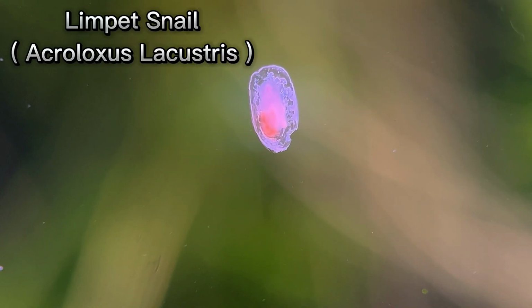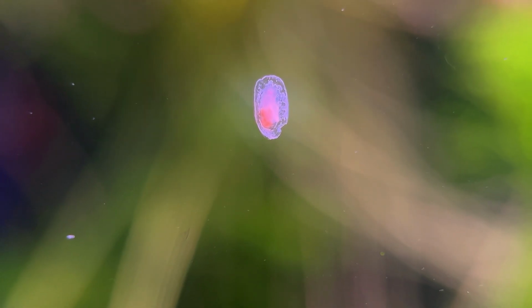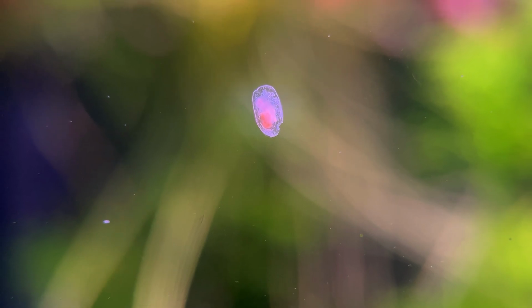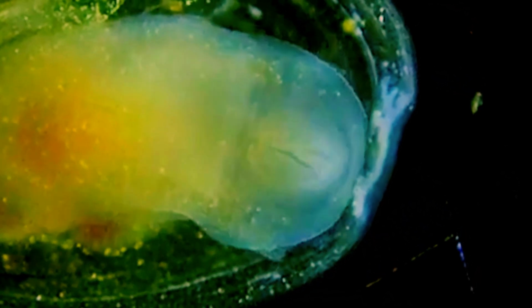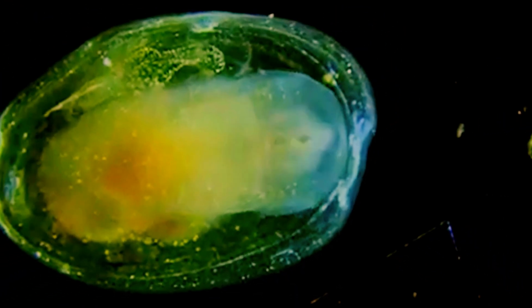The same thing happened with this limpet snail. Although its name suggests it is a snail, it is technically not a snail. And contrary to popular belief, limpet snails are not pests. They serve as efficient algae eaters, helping to keep your freshwater tank clean and healthy. As natural scavengers, they consume algae, biofilm, and detritus, promoting a balanced and thriving ecosystem within your aquarium.